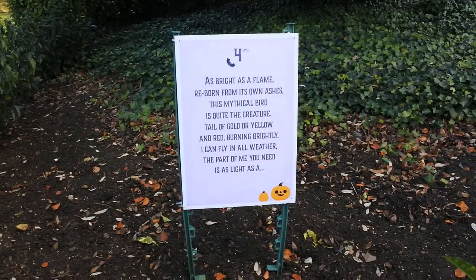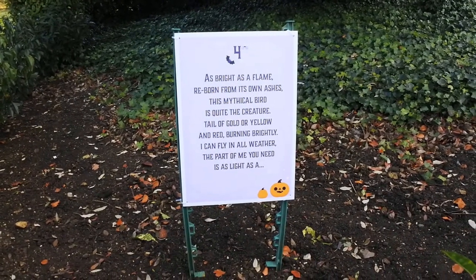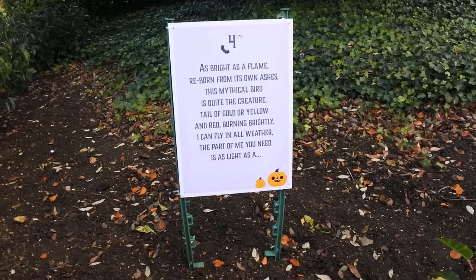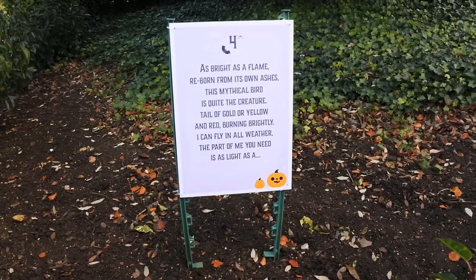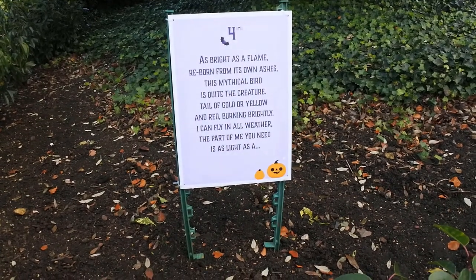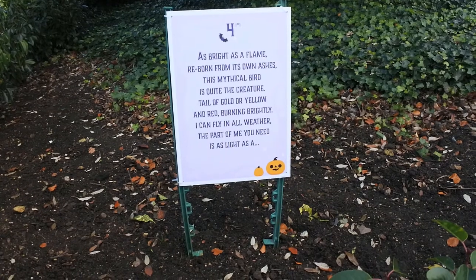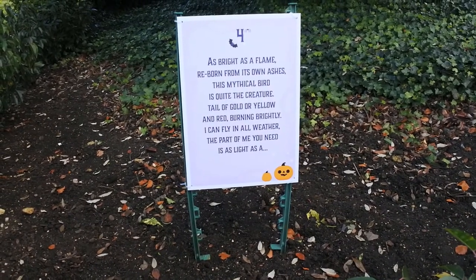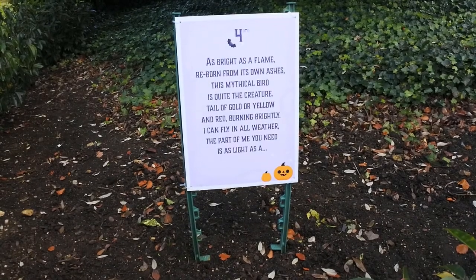As bright as a flame, reborn from its own ashes, this mythical bird is quiet. The creature, tail of gold or yellow and red, burning brightly, I can fly in all weathers. The parts of me you need is as light as a feather. Yeah, feather.